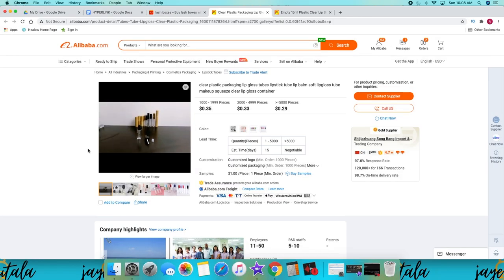To get started, here's what I look at when I'm shopping here on Alibaba. As you can see right here on the right-hand side, of course, this will look a lot different when you're on your mobile device, but there are a few important things that you want to look at here. Right here, it states trading company.